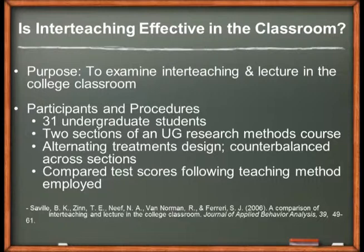As one more bit of data, same authors, some of the same authors, they wanted to know, is interteaching effective in the classrooms? Here was the first examination with 31 undergrads. They used an alternating treatments design where some classes throughout the semester were interteaching and some were lecture. And they used counterbalancing, which is a really effective and powerful design in which, on the same day, you have one section exposed to one condition and the other section exposed to the other condition. So that counterbalancing is really useful.